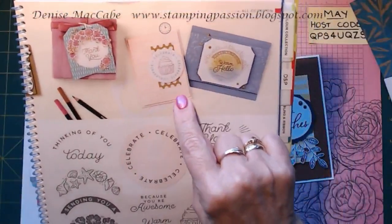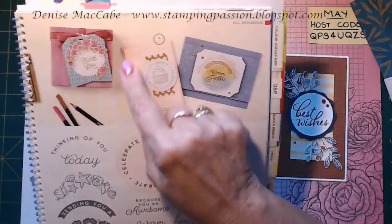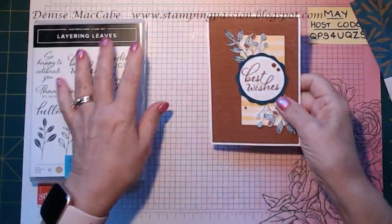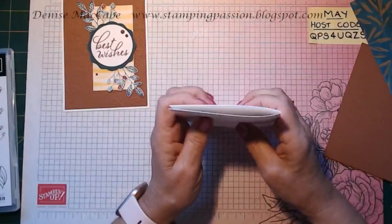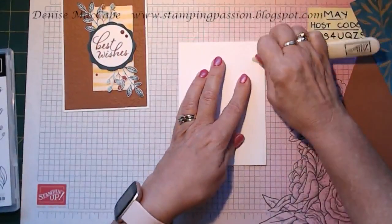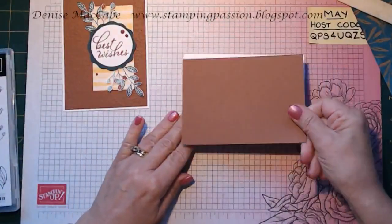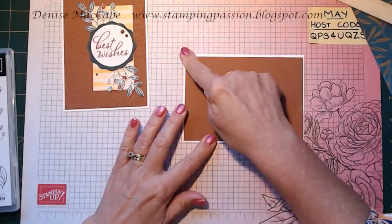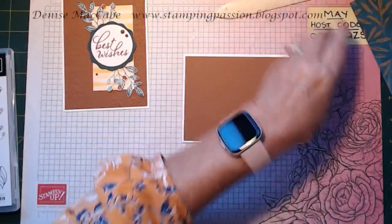They've just got a backing piece, which I did with the Copper Clay, and the strip of paper and the circle. So that was the design I copied. Instead of portrait, we're going to go landscape. So I've got my thick basic white cardstock for my card base, and I've got my Copper Clay, one of the new in colors, for my matting piece, which is 10 centimeters by 14.4 or 14.3, whichever way you want to go.